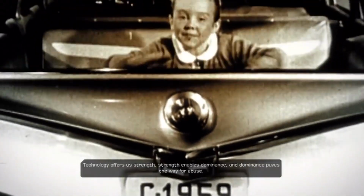Technology offers us strength. Strength enables dominance, and dominance paves the way for abuse.